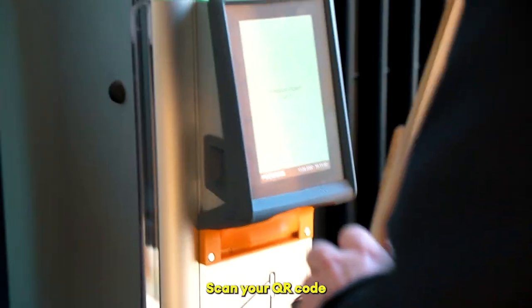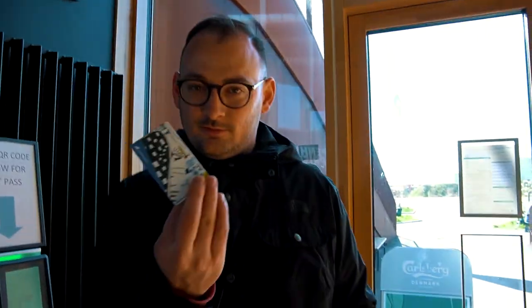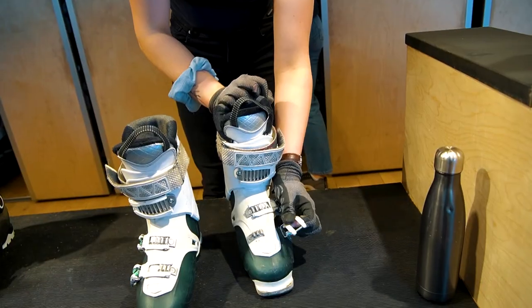Get my bookings, scan your QR code, and you get your ski pass. And it's literally like an Alps ski pass. It's a ski card. Ski card. Now you're ready to go skiing.